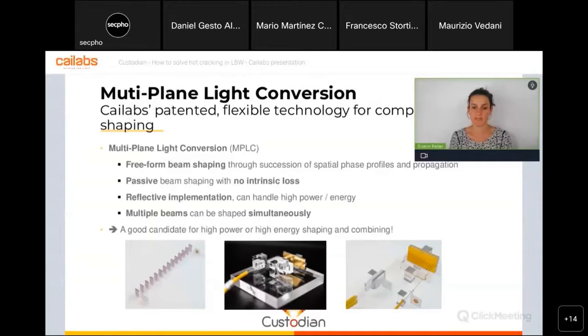In addition to the capability to shape the intensity profile, we also have the capability to shape the phase profile. Generally, we will try to have a flat phase where we have our intensity beam shaped. This enables us to have a very nice depth of field, which is more or less preserved compared to the input beam.